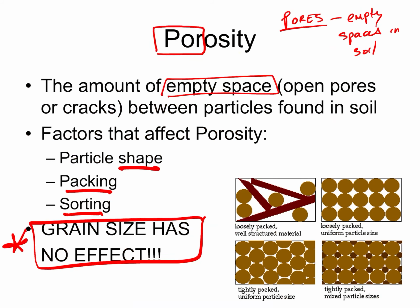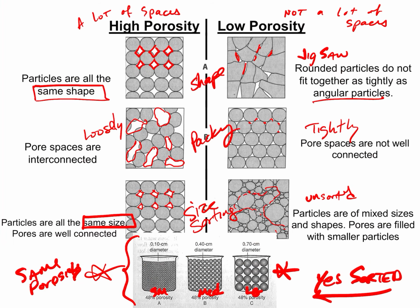Okay, that's what we meant before when we said grain size has no effect if it is all uniform, if it's all the same, if it is sorted. Okay, so what I mean by this is picture this beaker as being $100. This would be 100 ones. This would be 25s. And this would be 10 tens, right? They all have the same porosity. They all add up to 100. They're just in different denominations, okay?